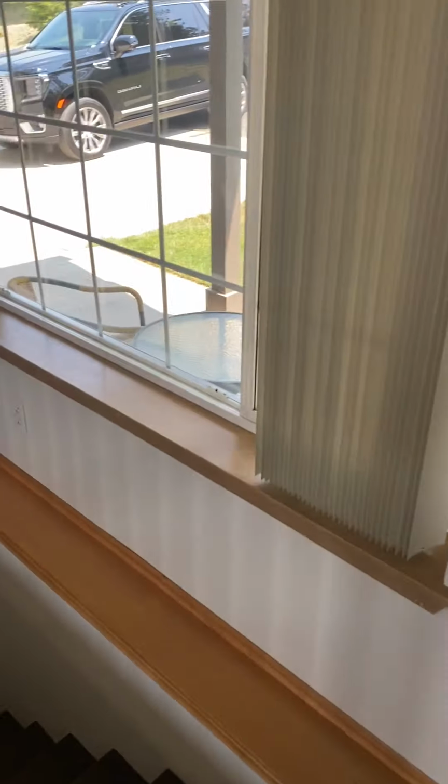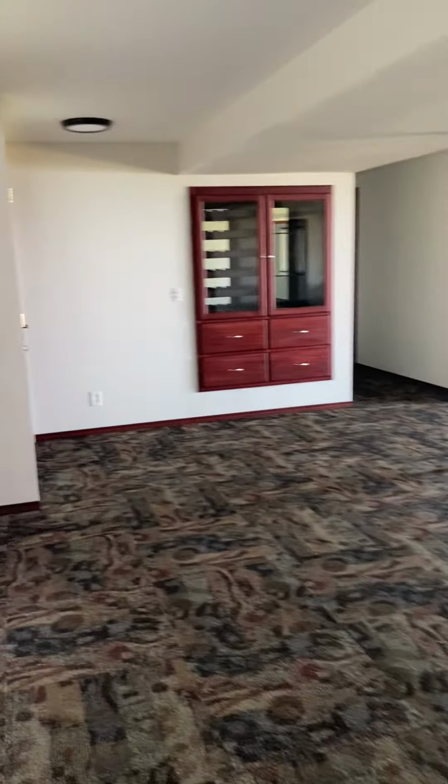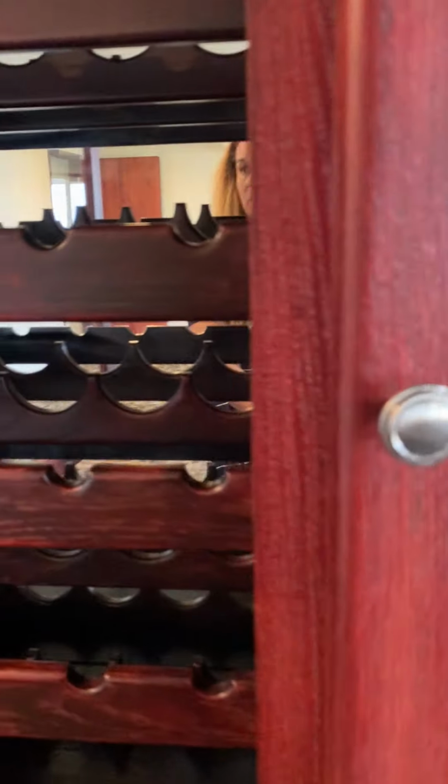And then down to the next level. Carpet is in good condition, older, but in good condition. Okay. This carpet kind of reminds me of movie theater carpet. Super nice and cool down here. Understairs closet here, just storage. Another pellet stove. Got your wine storage. It doesn't feel like it's temperature controlled or anything, but it's nice and cool down here.